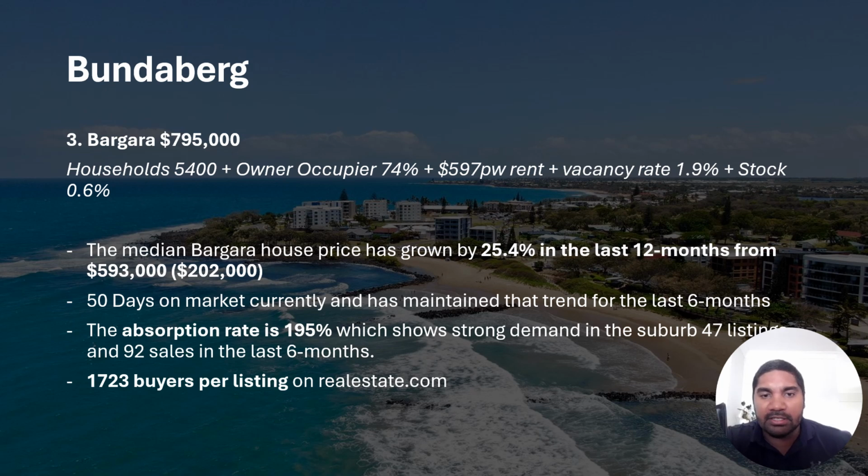The absorption rate sits at 195%, which shows that demand is strong. And look, despite it being a large suburb, you can see here 47 listings, 92 sales in the last 6 months. So there's been a massive imbalance between how many properties have been bought versus how many properties have been listed in the last 6 month period. And for those that don't know, they might look at this and say, oh, this is a mathematical anomaly, Troy. What's going on here? How can there be 47 listings and 92 sales?